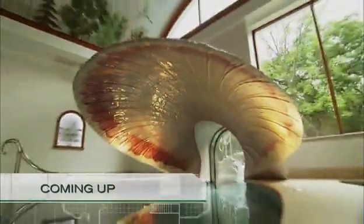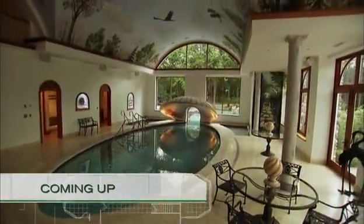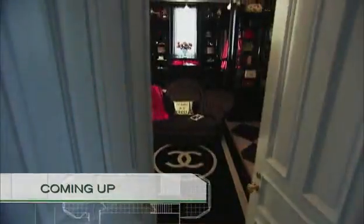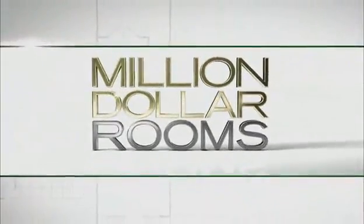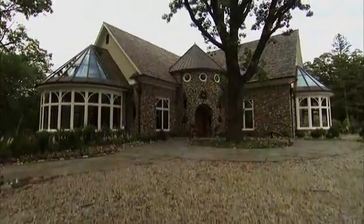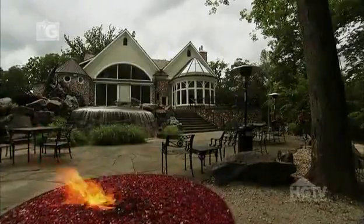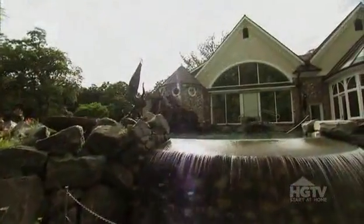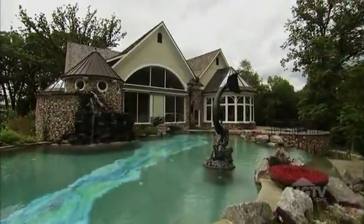I would say the seashell is probably the focal point and is the most unique element of it. When I was building this closet, I was able to buy exactly what I wanted at any cost. We're traveling the world with an exclusive pass into the most luxurious $1 million rooms. Our next stop takes us to the Midwest for a look at a room inspired by the deep seas.